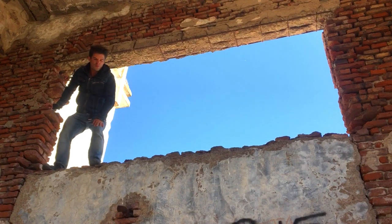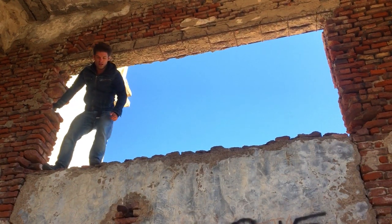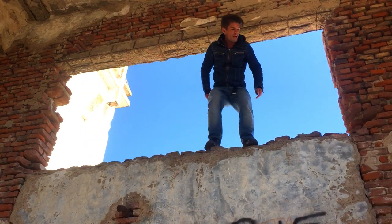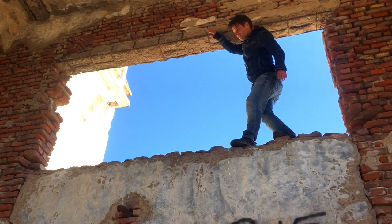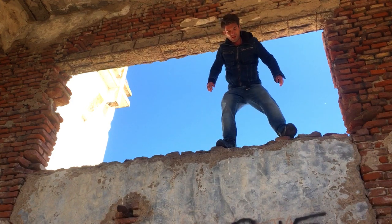Like that. So, you can see there, we had the butt shuffle, we had toes to toes, and we had low center of gravity with our bum. Now, how am I going to get down from here? I'm not going to jump, that's for sure.